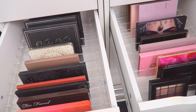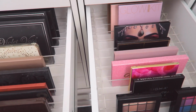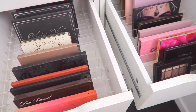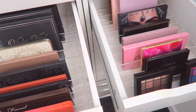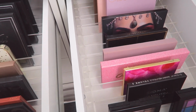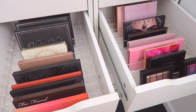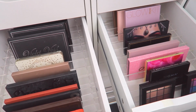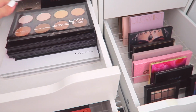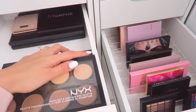In terms of the little drawers with the palette organizers in them, I just set them up in the middle how I thought they looked best, but there's not really any specific rhyme or reason as to what goes where. I just wanted it to be sitting upright and everything out in view. So yeah, I'm pretty happy with how all of that turned out. So that's those three drawers now done. I might move some things around later on, but for the time being I'm pretty happy.